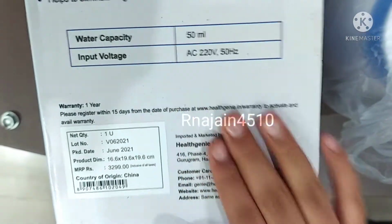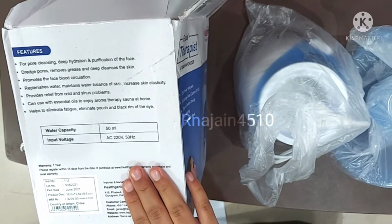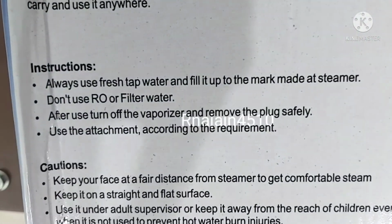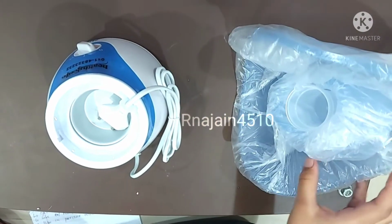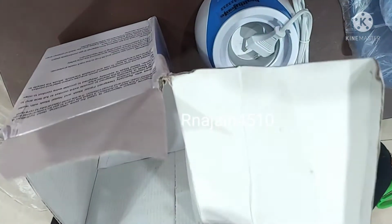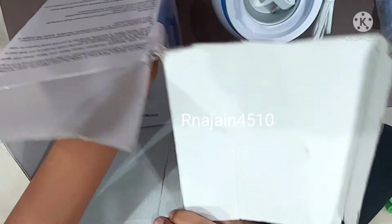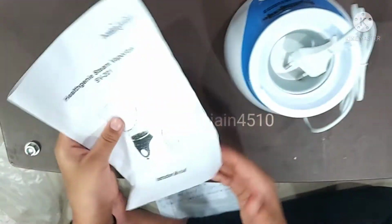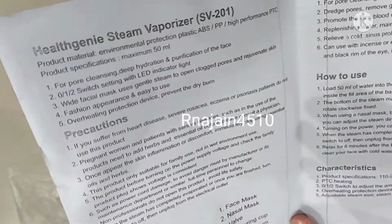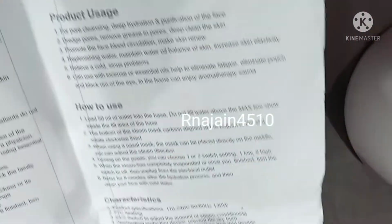This is a steam sauna vaporizer machine, facial steamer and steam inhaler for cold and cough. So these are the cautions, instructions. So this is the product, and we also have a user manual in this. This is the user manual. All the things is written like component, precautions, product usage, how to use, characteristics, etc.